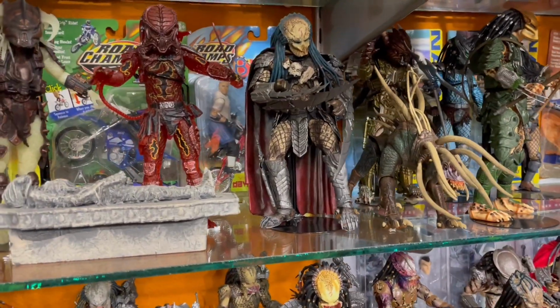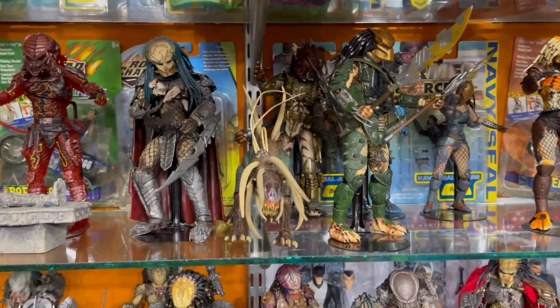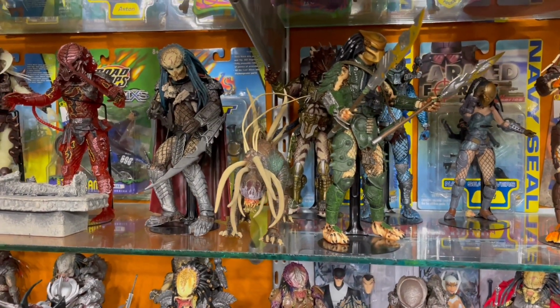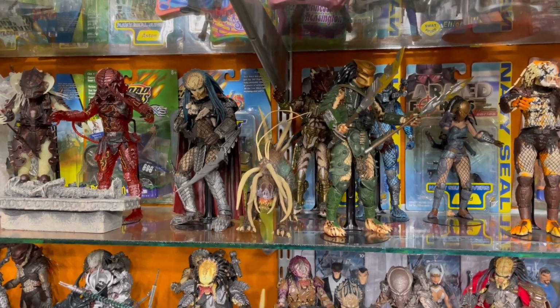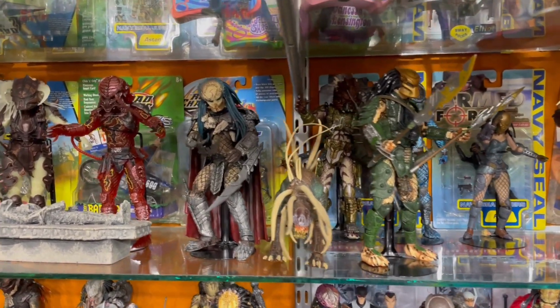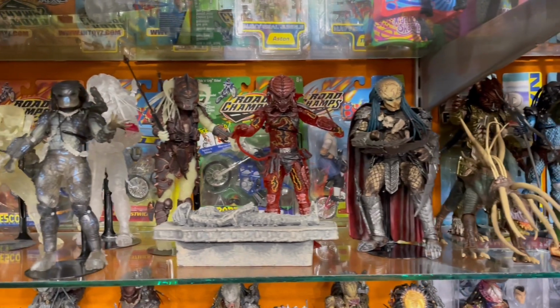As far as that dog goes, I wish I would have bought an extra one of those. They did that other dog creature in that last movie. I was hoping that they would make him, if they ever make him, which they probably won't because that's a lot of new sculpting. I would definitely get that. That's something that I would like to add to the collection.